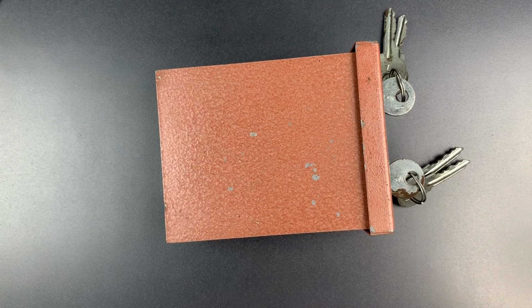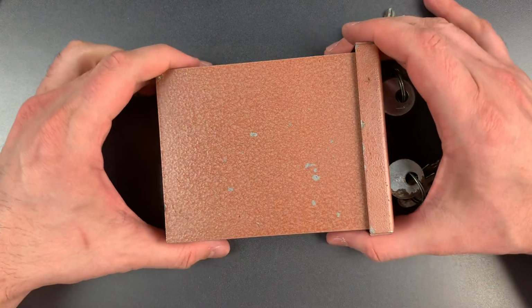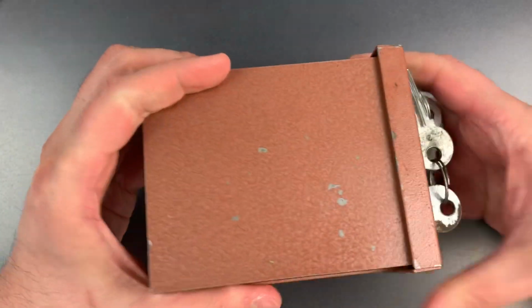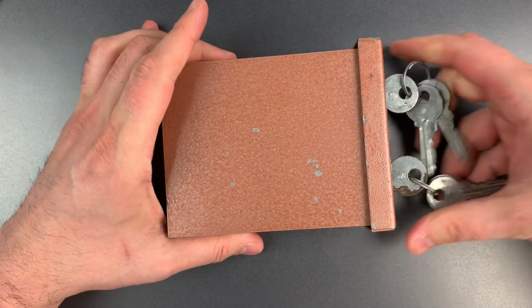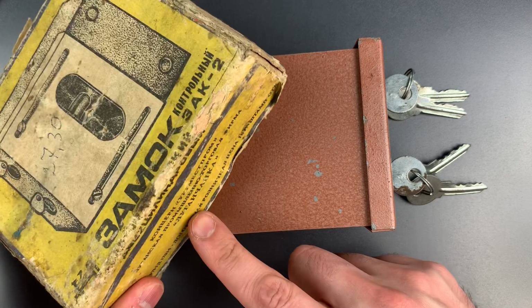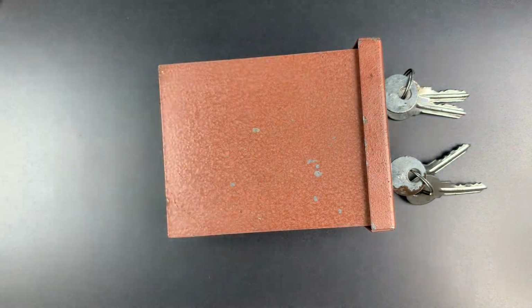This is the Lockpicking Lawyer, and what I have for you today is a huge hidden shackle padlock that was produced in Soviet Russia just a few weeks before the collapse of the Union. I know exactly when this lock was made because I was lucky enough to receive it in its original packaging, which has the date stamped on it.